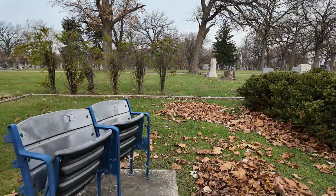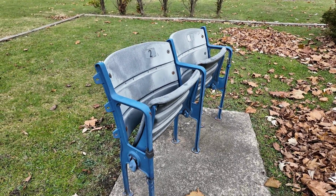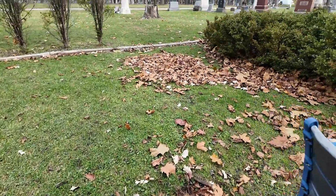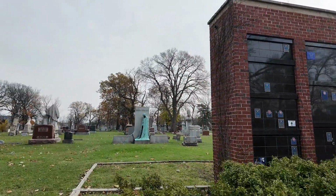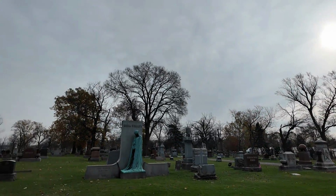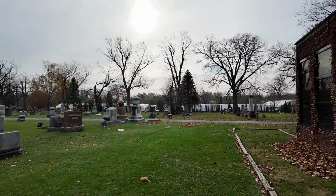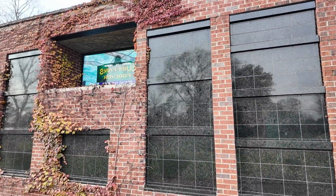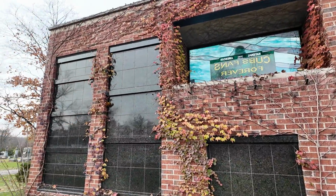And they have some of these old stadium seats. I'm not sure if these actually came from the stadium or not. Kind of looks like they could have. And because I've never been here before, we kind of have to check out the back too and see what this looks like. There's more statues back there. You could spend all day looking at this place, you really could. Okay, the back looks like it's ready for more Cubs fans. They just haven't arrived yet.